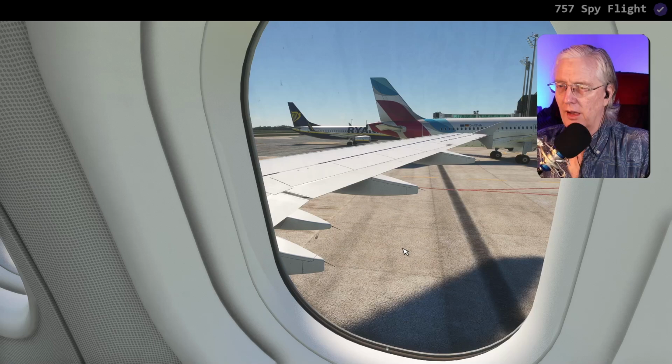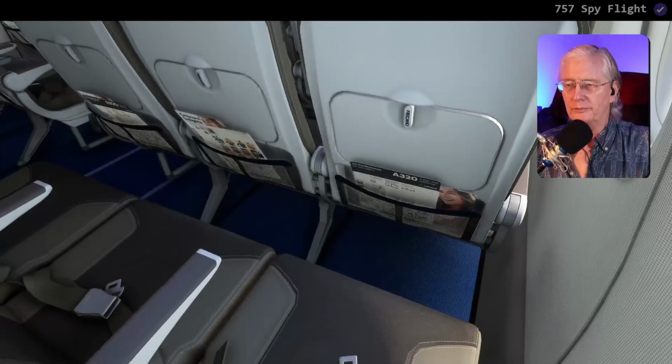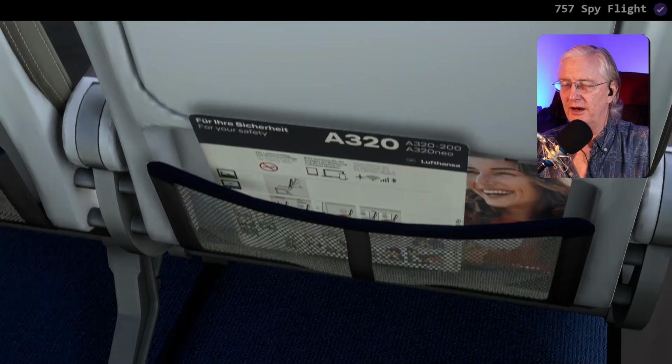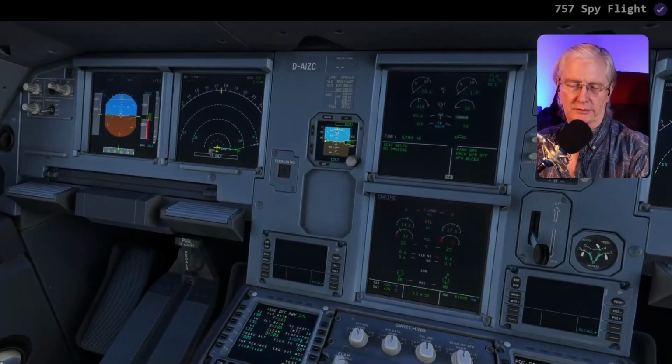Speedbird 977 Juliet, taxi to holding point runway 27 left via Alpha 1. And you can see we've got some really nice Bravo stuff in here from Lufthansa. 27 left, Alpha 1 and Bravo, Speedbird 977 Juliet.